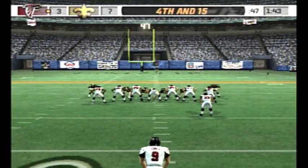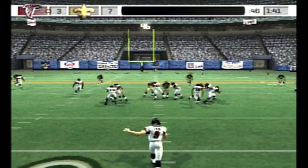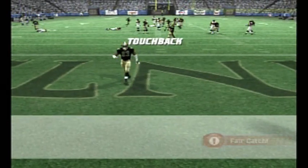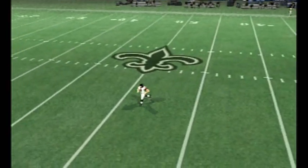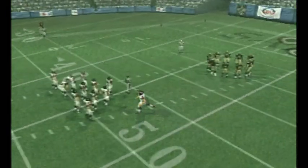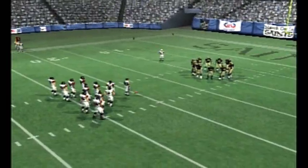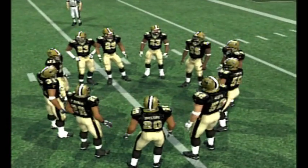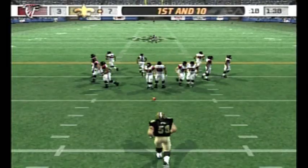Comes into the game for the punt. Stallworth back to return. And he chooses not to return this one. Ball on their own 20.